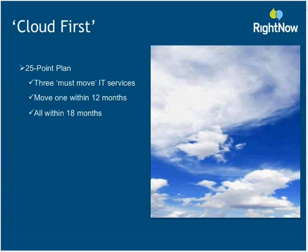To deliver on the promise of open government and the administration's recently released 25-point implementation plan to reform federal IT management, we know that agencies must identify services to transfer to the cloud. The 25-point plan outlines a cloud-first policy which mandates that each agency identify 3 must-move IT services and move one of these services to the cloud within 12 months. The remaining services should transfer to the cloud within the next 18 months. This is a significant challenge given the government's hesitancy toward cloud computing.